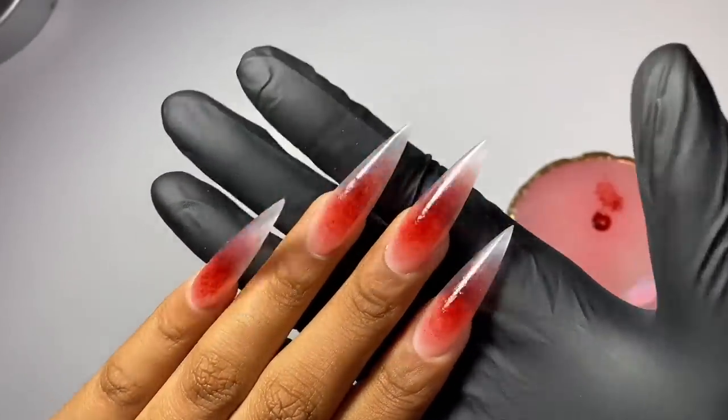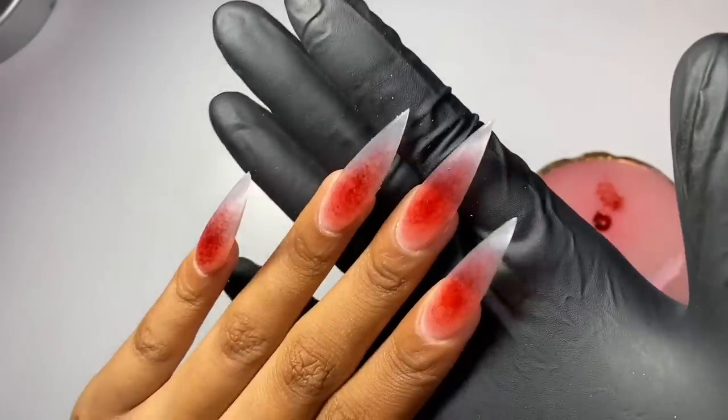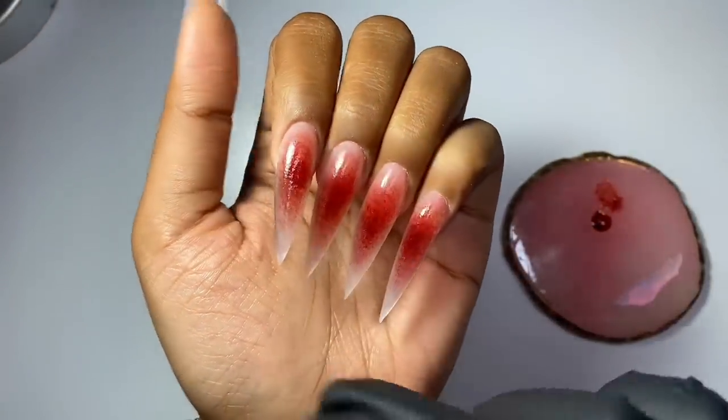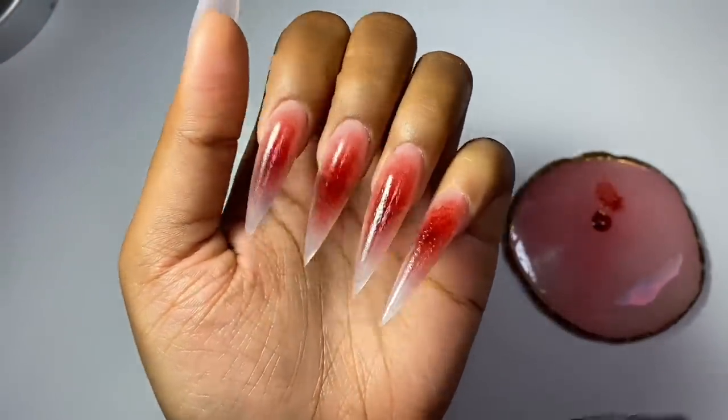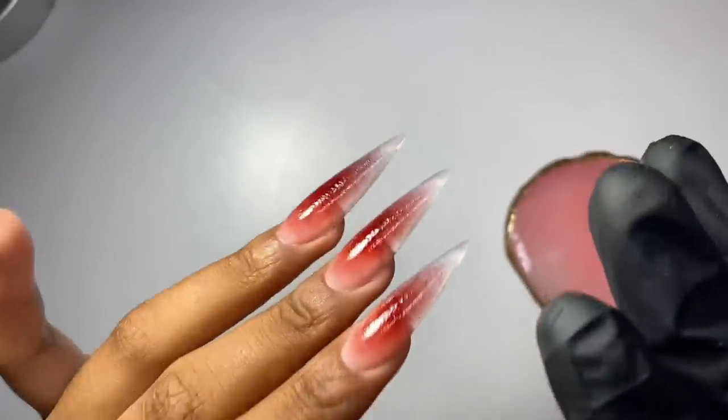Surprisingly, this is actually really vampy, and more surprisingly, I like it. Now I'm going to go ahead and add another layer of base coat because I am going to go in with some line art, and I want to make sure that the surface is nice and smooth so that we don't have any inconsistent lines or whatever.